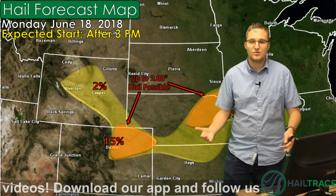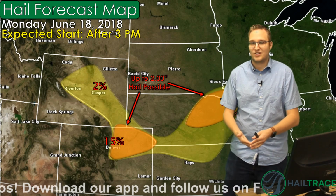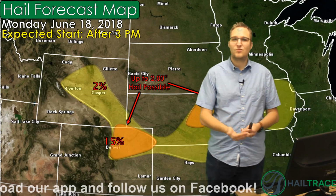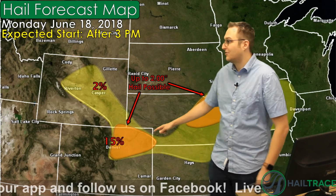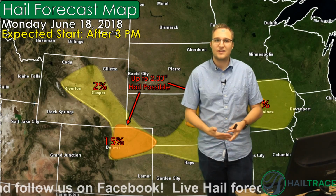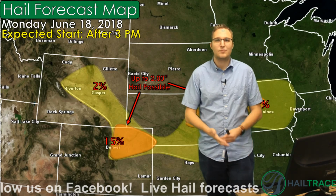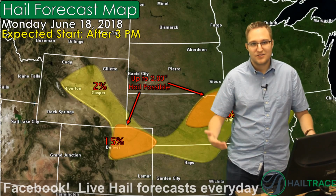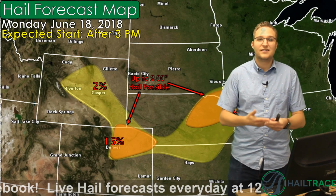Again, as usual, the biggest question is where exactly are those storms going to form? Is it going to be just south of Denver and move through that Castle Rock, Aurora area? Or is it going to go right over Denver, or go to the north up by Fort Collins? Somewhere along that area, I got a 15% chance of that happening for the city itself. And then up to 2-inch hail is possible, assuming these storms can get going.